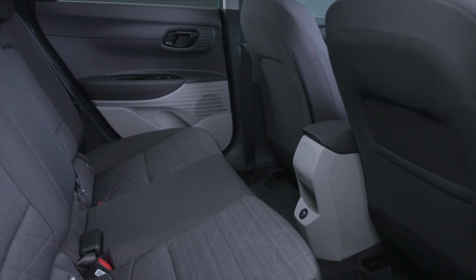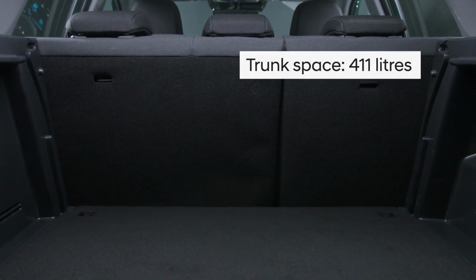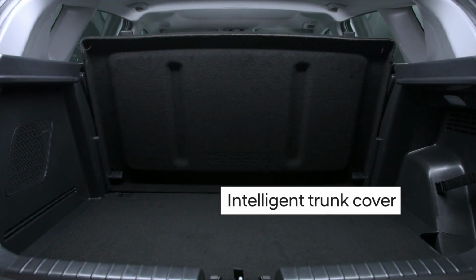Bayonne stands out for its storage space, including 411 litres of trunk space with the rear seats up. The intelligent trunk cover can be slid along the rear of the back seat for even more convenience.